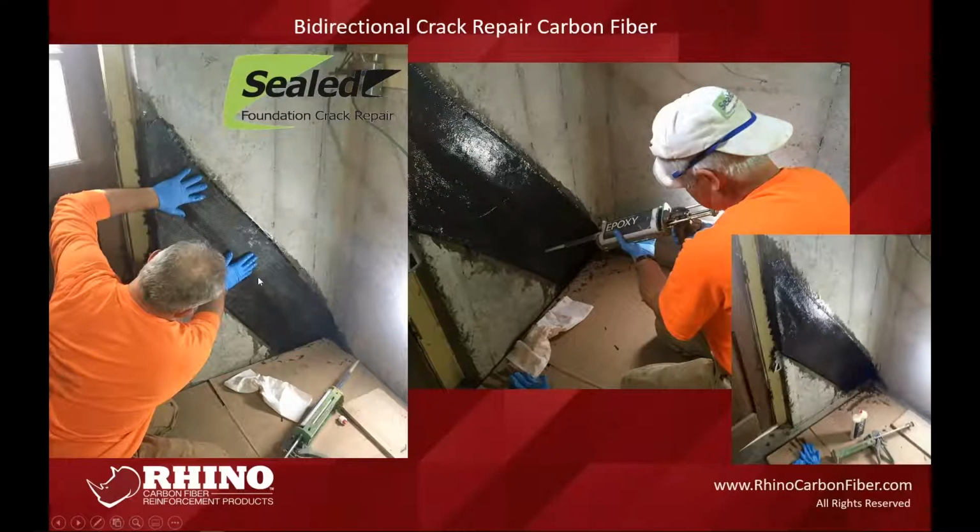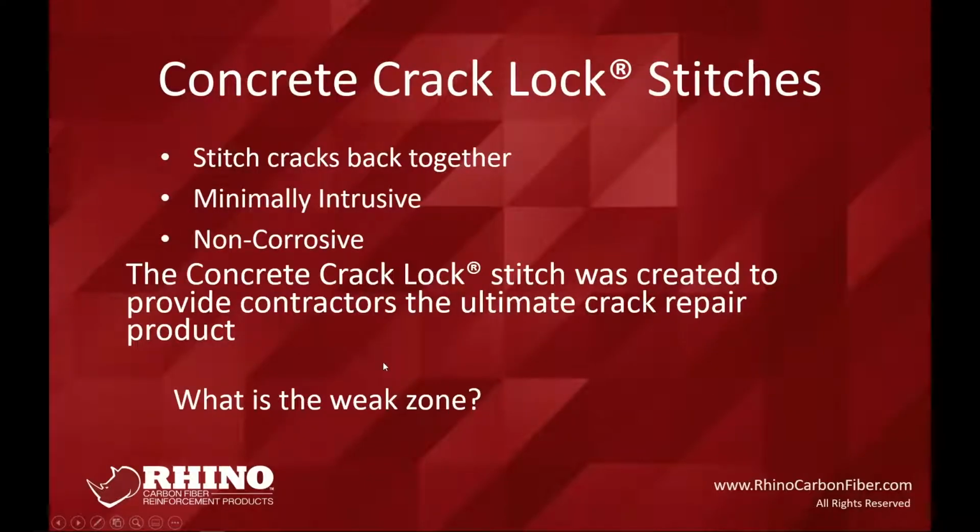As you can see, then what he did was he came back a little later after the injection was done, and they put on a carbon fiber crack repair fabric kit across there. And what that crack repair will do is make it so that when the wall tries to move out of plane or does something weird, the wall will have structural integrity now across the crack, as well as an additional waterproofing membrane in the epoxy and carbon fiber. So it's a real win-win when you're talking about those kinds of things.